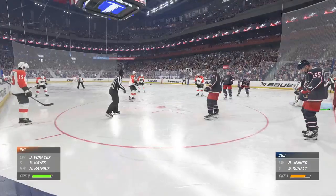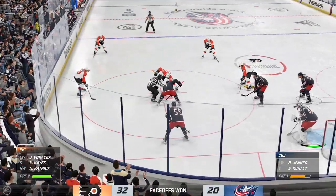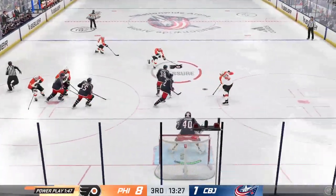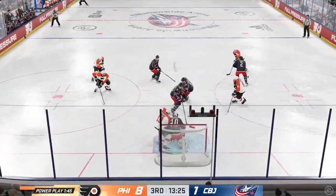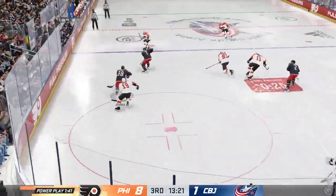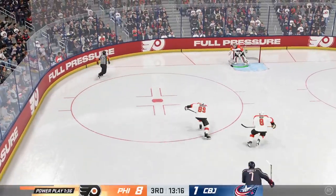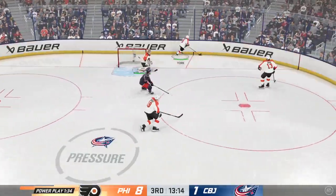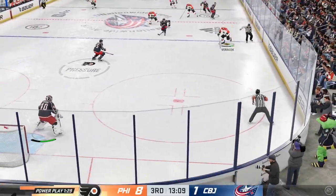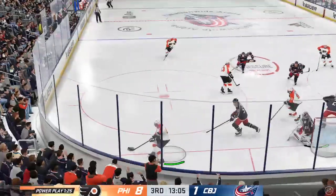Can they capitalize on this power play? Here comes the faceoff. The Flyers win the draw. Here's a shot. Oh, he gets hold of it with the pad. The Blue Jackets will kill off a few extra seconds now. The Flyers scoop it up along the boards. Takes it to the front. Shuts it down with the paddle.